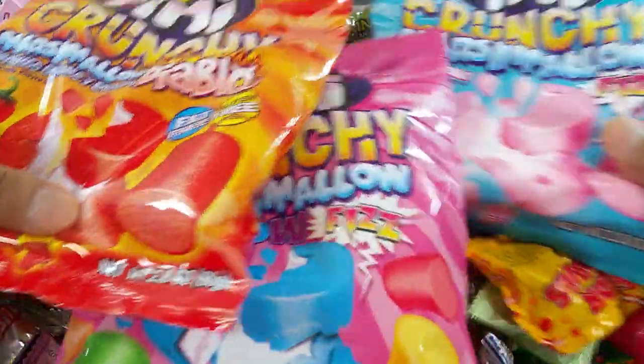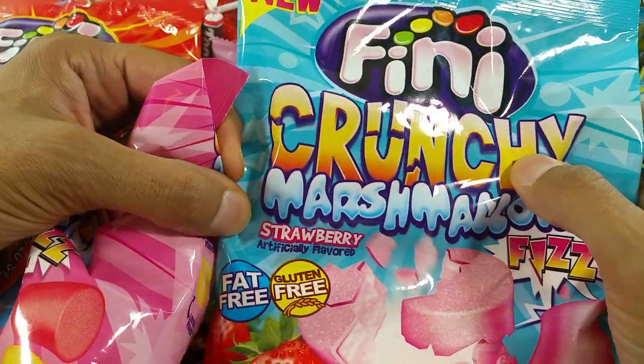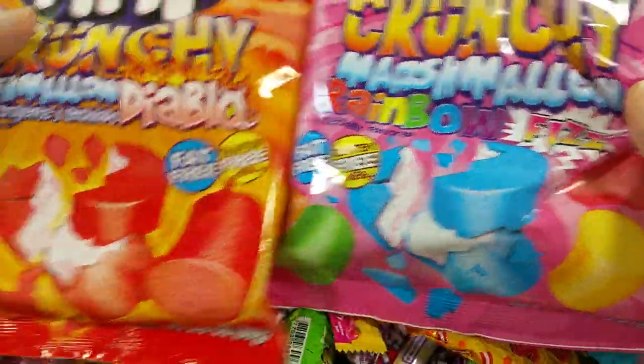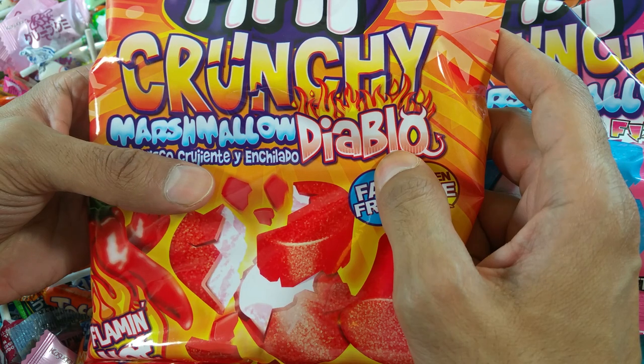And here we go! Here is the marshmallow. This is from the company Finney, and it's crunchy marshmallows. We have different flavors, different colors. A fizzy one right here, and a Diablo one. What does that mean in English?